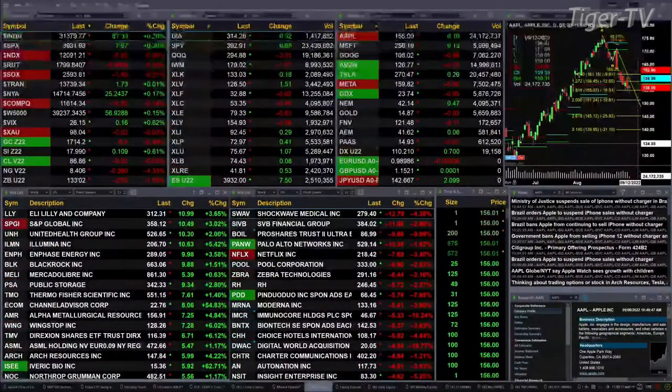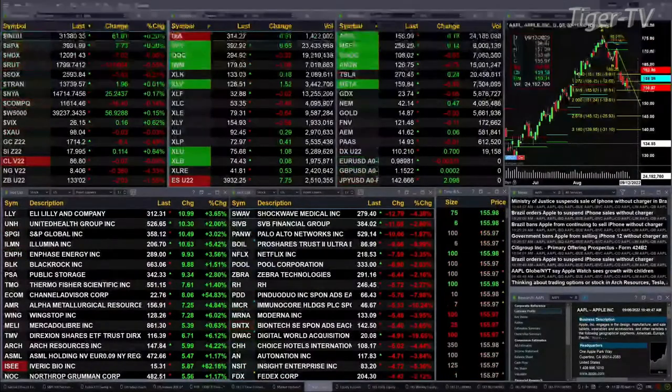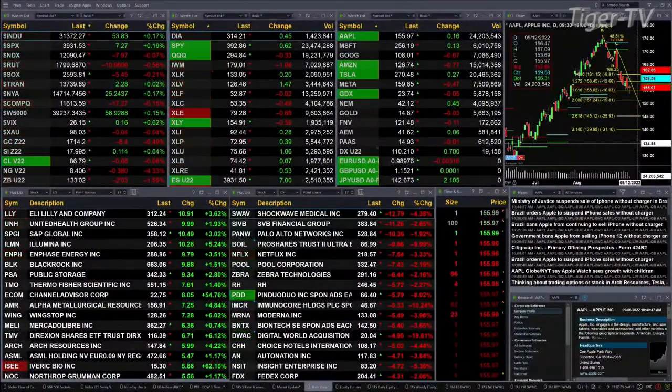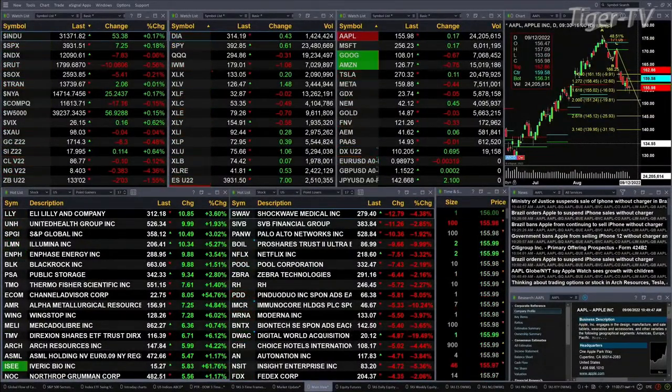Gold's off $8, trading at 17.14. Silver's up 11 cents, trading at 17.99. Light sweet crude is flat, trading at 86.82. Natural gas off 38 cents, $8.40 is the print there.